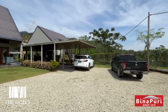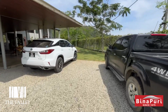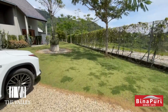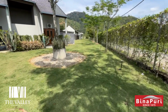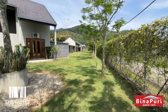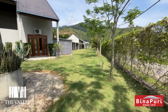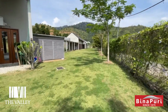And let me show you what is on the other side. Okay. As you can see just now on our left, that is the main hall. Okay. So now in front of us, this is the lawn area. And as you can see, the building at the back over here, this is the bedroom complex. This is the bedroom building where it houses all the 4 units. Oh, let's walk over there and take a look from the outside.